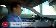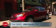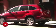Recall when Honda first came out with the CRV? Back then it was this kind of barbaric little ruffian. Well, the CRV is all growed up now, and it's really pleasant. That's the only word I can think of. Let's go for a ride and check the tech.